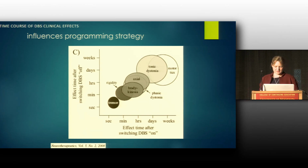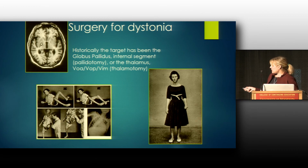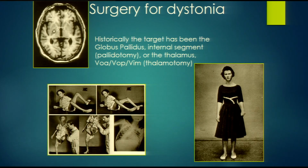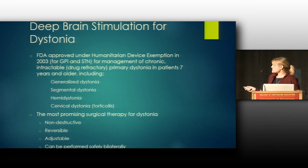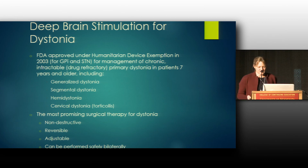So it becomes complicated. Surgery for dystonia, again, started as lesions, as I said. Here's a child with dystonia who had a lesion done here, and it was effective treatment. Deep brain stimulation, again, has been approved since 2003 for several different types of drug-refractory primary dystonia: generalized, segmental, which Meige syndrome is a segmental dystonia, hemidystonia, and cervical dystonia. Why it's an advance over the lesion therapy is that it's not destructive, aside from a few cell layers around where it's placed. It's reversible, it's adjustable, and it can be performed safely bilaterally, whereas that was not the case with the lesions.